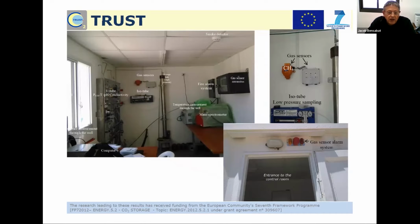So this is a view of the control room, which had all the monitoring lines converged to the control room. That included the tube-in-tube of the sampling system, the DTS, and basic lab facilities inside, like a mass spectrometer, pH analysis, etc.